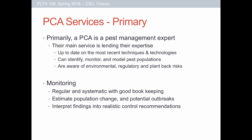In addition, you're also offering services in the line of keeping an eye on where their fields are through monitoring, such as keeping regular bookkeeping of what they have in the field, estimating population changes, interpretations of where they are going, just generally keeping an eye out.